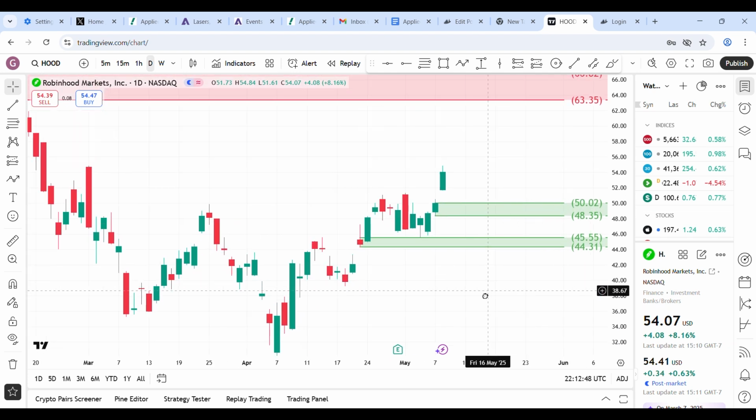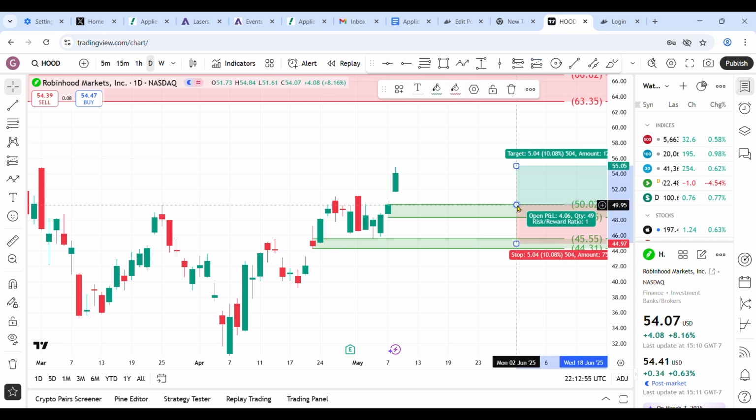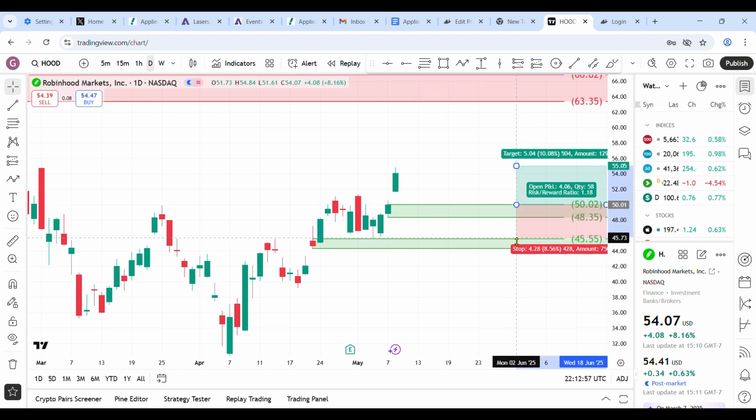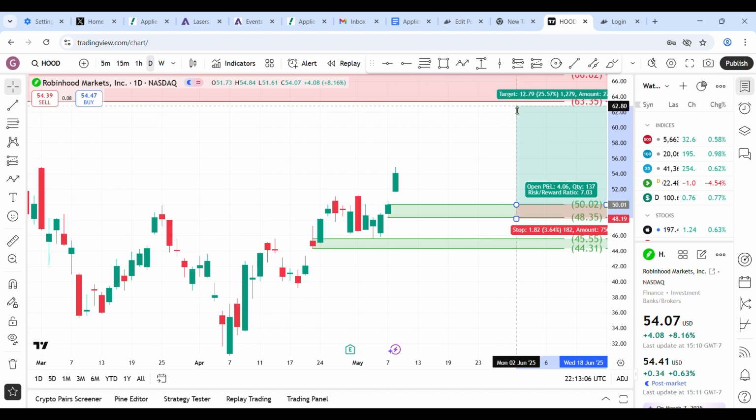So our game plan would be this. We would place a buy limit order in the $50 price range with a protective stop just below that level. Our target could be all the way in front of the first resistance level we see. So our target could be up near $62.